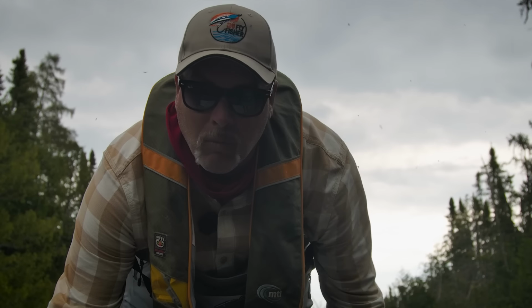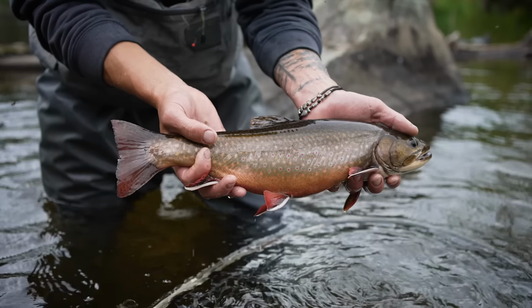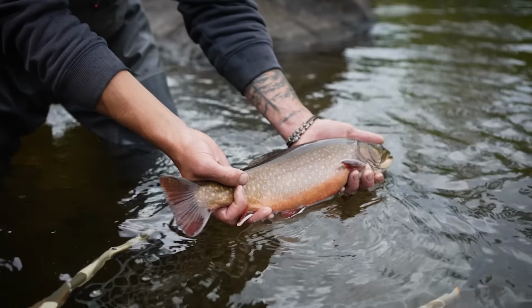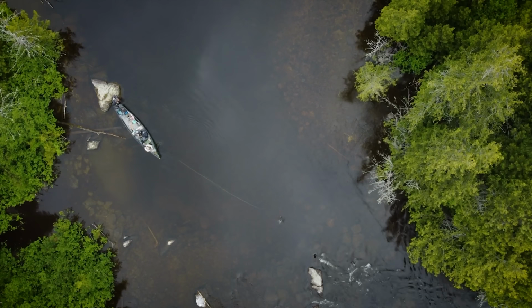I just want to have one moment with this thing up close and personal. I'm literally still shaking from that. That was one of the greatest experiences I've ever had in my life. I threw it out the first time and I was skating it across. Ethan suggested I peel out some line and then dead drift it way into the back. And right on command, this fish came up and absolutely smoked this bomber.